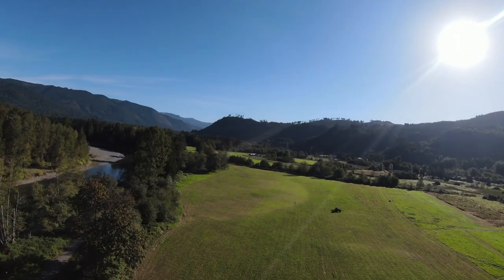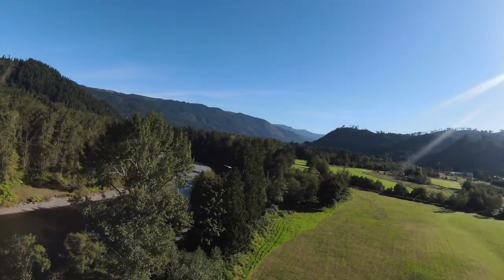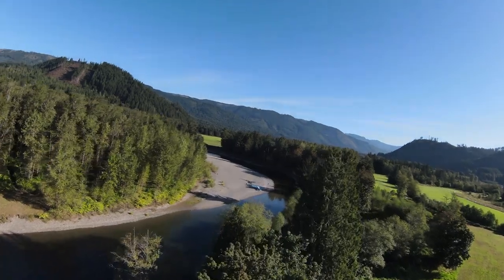This approach, I actually took a different angle. I lined up through a different gap in the trees. It was straighter, but it required a steeper, more aggressive descent.